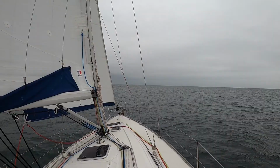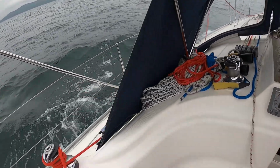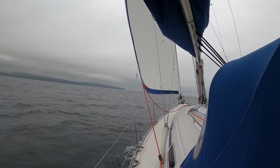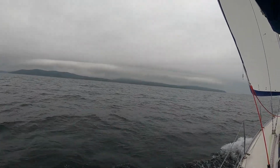It's a bit grey. Lovely sailing wind though. Lovely, lovely sailing wind. Stonking along, 13 knots of wind. The Isle of Arran over there.